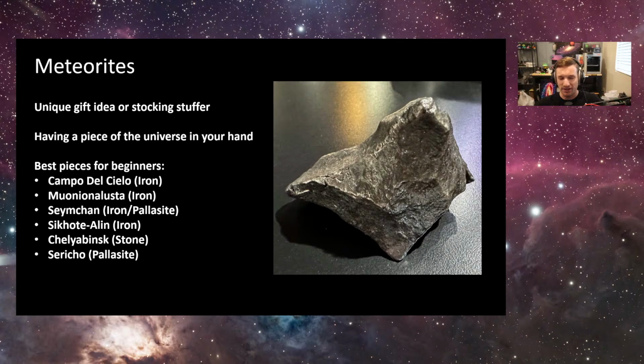Sikhote-Alin, very famous from Russia. Blew up above the ground and flattened a bunch of stuff. Really unique pieces. They can be a little bit more pricey because they're just very odd looking meteorite fragments, but they're really cool. Chelyabinsk, that big famous one from Russia in 2013. That one's cool because it's relatively recent. And Saracho is a pallasite that's fairly new in discovery. I think it's somewhere in Africa is where they found that one.